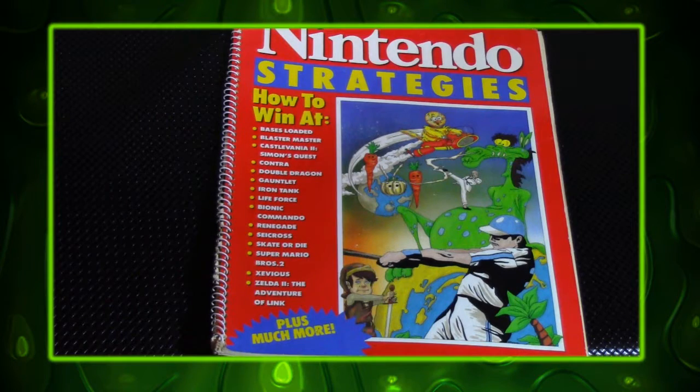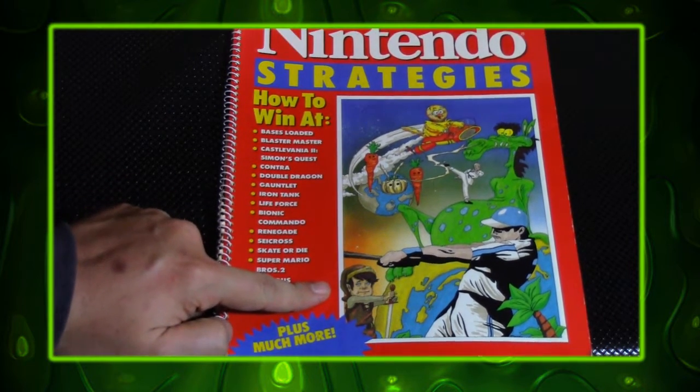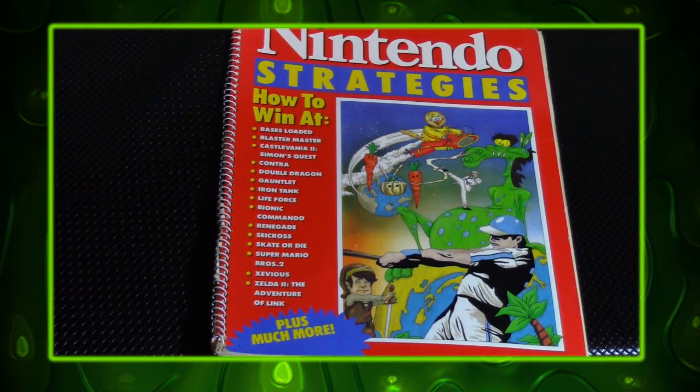Now let's get started by taking a good look at the cover there. You can't beat those old marker and colored pencil illustrations from back in the day. Well, that wasn't really a thing, it just happens to be that on this cover. And what is the deal with Link right there? Something's not quite right about him. Well, that's artistic interpretation for you.